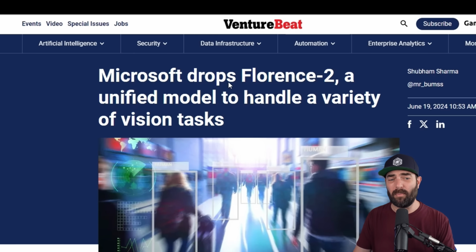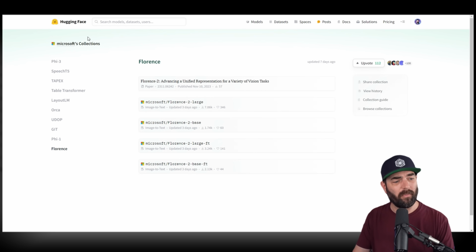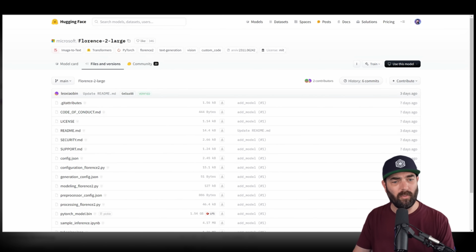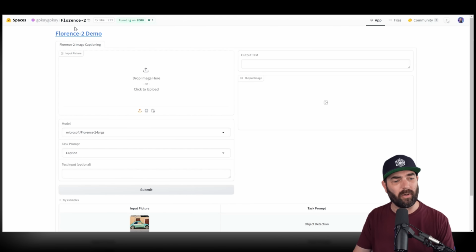Microsoft also dropped a model called Florence 2, which is a model to handle a variety of vision tasks. They also made it available over on Hugging Face. And if we click into this one over on Hugging Face, we do have all of the files available for us to use, but there's also some spaces available to test out Florence 2 as well.